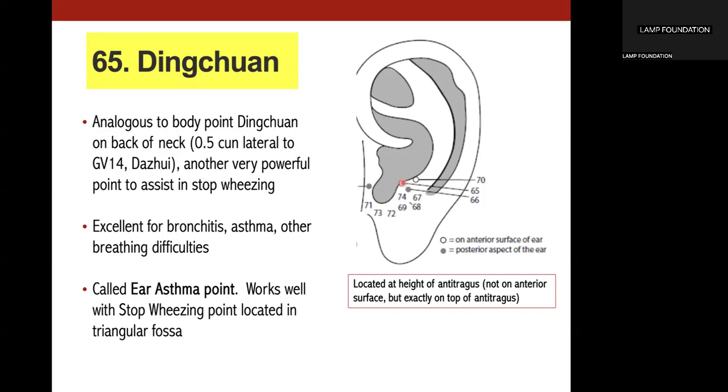This point is excellent for bronchitis, asthma, and other breathing difficulties. Dingchuan is called the ear asthma point. It works well with the stop wheezing point located in the triangular fossa. If you remember, it's located somewhere here.